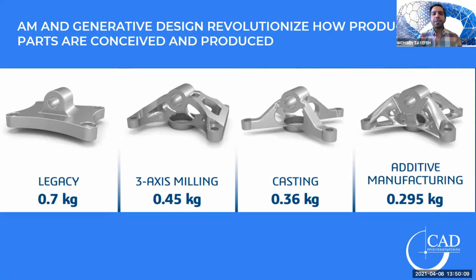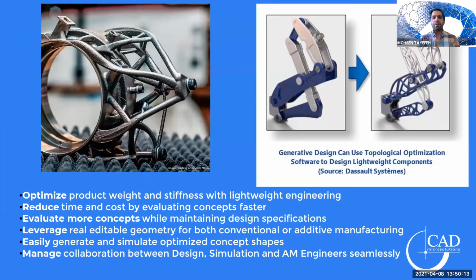In the next page, we will see it can be even on the assemblies, right? On the mechanism that we are seeing here, not only can we optimize one part, we are optimizing the whole assembly. And it is very important that, while I'm designing this mechanism, I want to find the right length of each arm to be able to achieve the performance that we want.